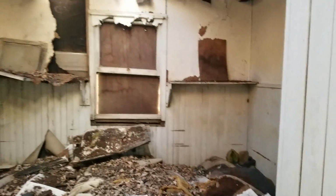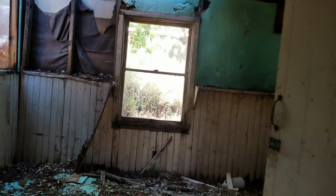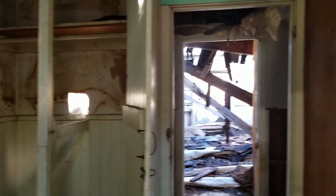I mean, look at these walls. No graffiti. Well, some down there, but not much. Okay, this room's a little less full of junk, so we can come in here. I mean, look how cool this is. This window, this really neat blue color. Oh, and there was a closet in here. I mean, I guess these were bedrooms. It was like a boarding house.